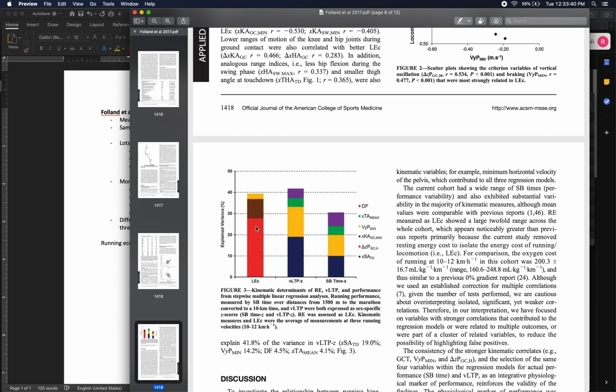The only one that was common here in all three of these, in the energy cost of running, in the lactate threshold, and in the season's best time, was actually that minimum horizontal braking velocity of the pelvis there. So maybe that one is kind of generalizable across a variety of definitions of success or of performance in running.